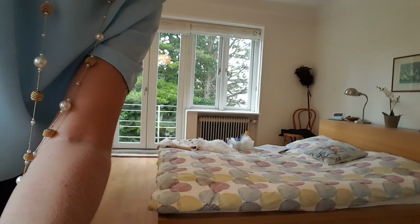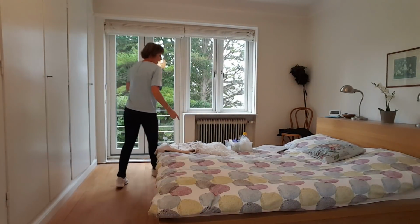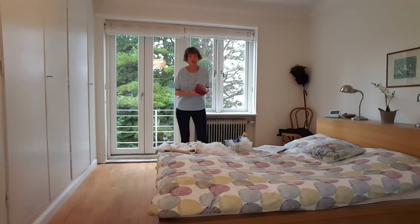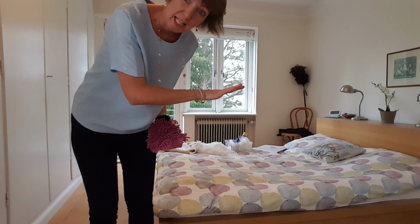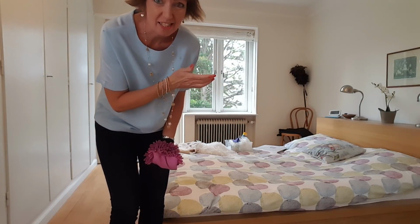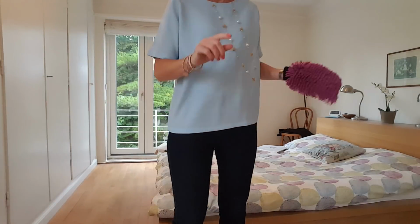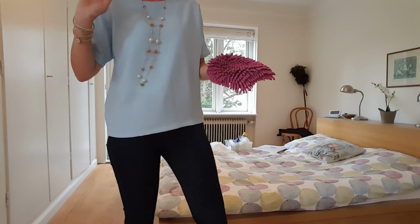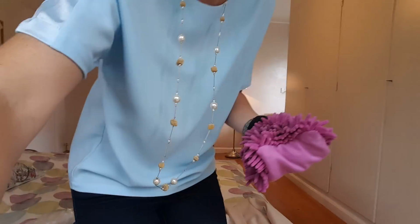Is that better? Now I'm just going to take a dusting mitt, and I'm not even going to use any product because I try not to use too much product, and I'm just going to do all the flat surfaces. And remember, if you have decluttered in here, it's really easy because you're not having to move lots of stuff. So as usual, I'm going to go around clockwise. I'll tell you what, I shall move you back over here.